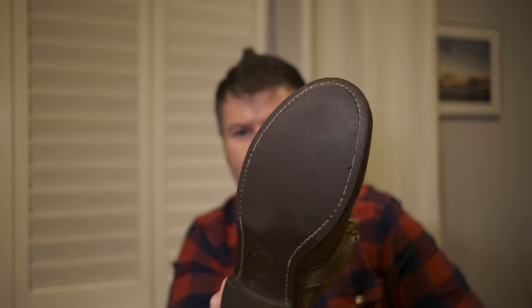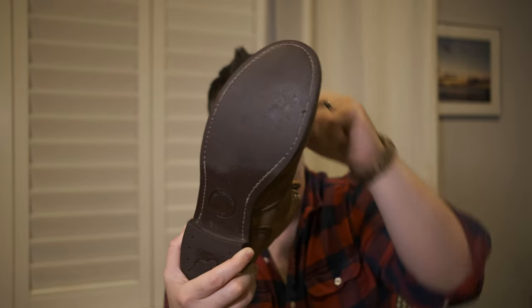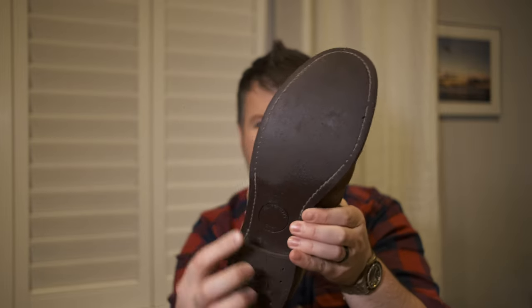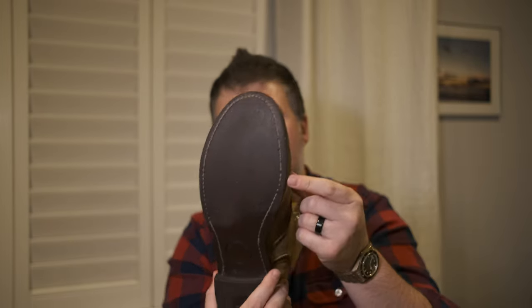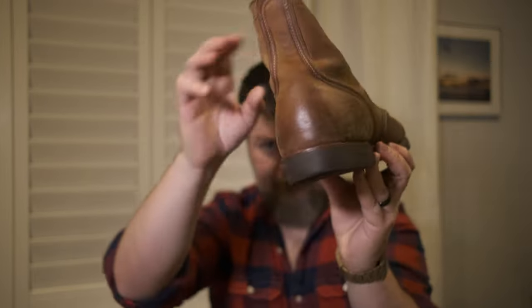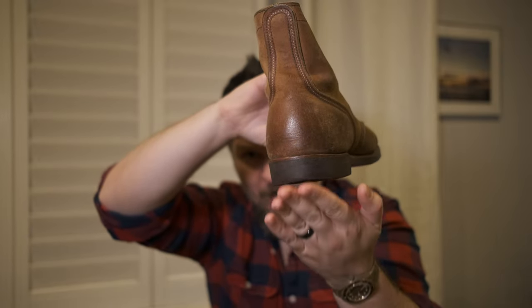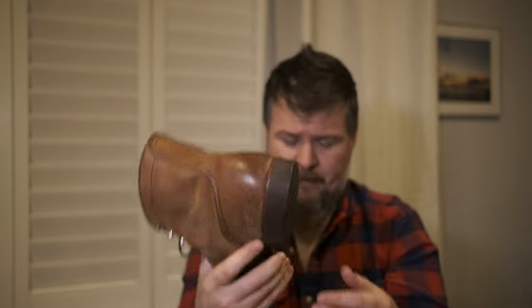Soles aren't in the worst shape, to be honest. This one is a little bit more worn down, if you look at the stitching, like right here. Come on, camera, stop seeing my face. All right, you can see this stitching is gone a little bit over here, but for the most part, it's okay. Heels pretty rough. I think most people have a heel strike on the corner here, and you can see it's quite worn, but it's fine.